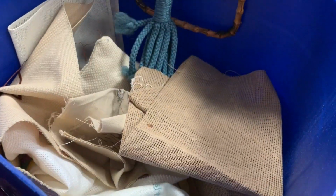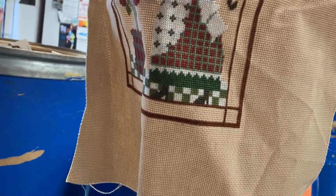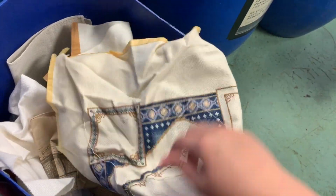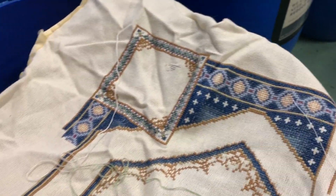Where did Daddy go? Daddy's right behind us, honey. Oh my goodness. It's macrame. They have bubble wrap. What's what, honey? Which one? Which one? Nice.